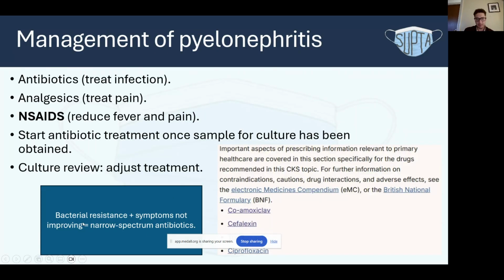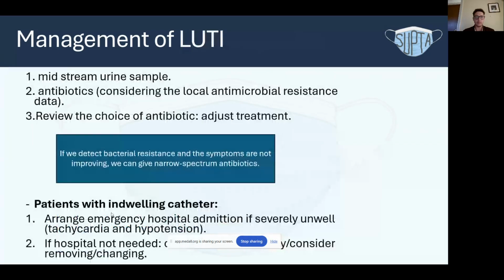And I put here, and this is from NICE guidelines, if you have bacterial resistance, so if we know the microorganism and it is a resistant strain, and the symptoms are not improving with the previous antibiotic, then you can go for a narrow spectrum antibiotic, right? So that's more specific for that bacteria.